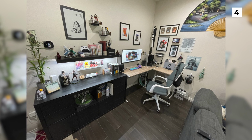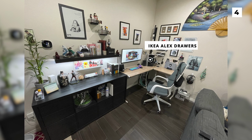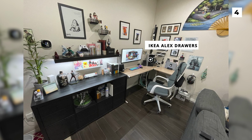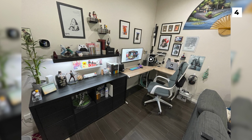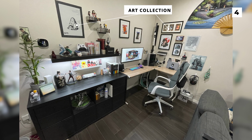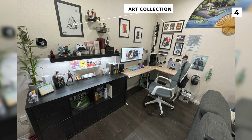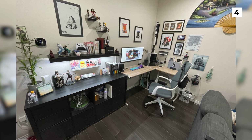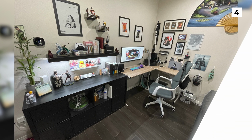While the actual tech here is fairly limited and minimal, including that NZXT case and the Raspberry Pi, where this setup really shines is the wall art and decorations, which are clearly filled with love and memories. Having a collection of art on the walls as well as knickknacks on the desk makes this setup super cozy and gives you something to look at, since the setup itself isn't over the top or flashy. I'm excited to see what Damned Captain's setup will look like in their new home.